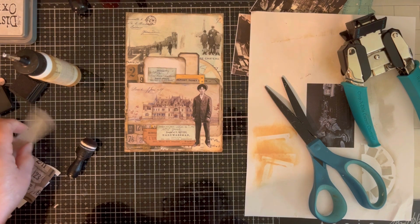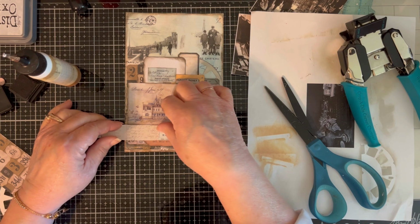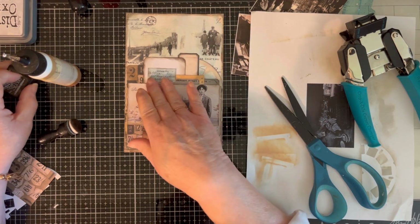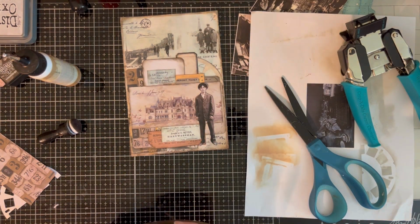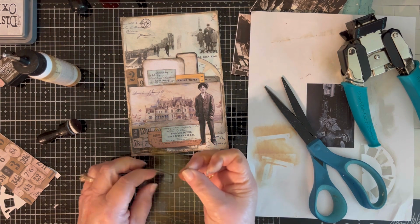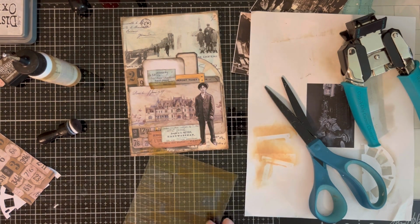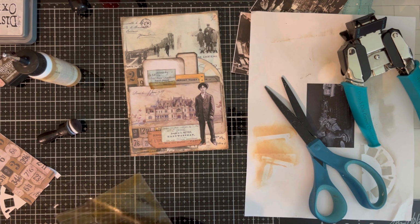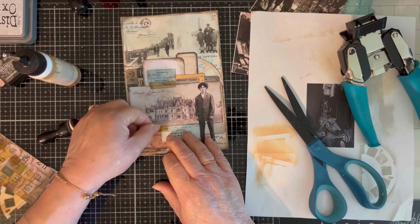Alright, so how do we want to address fixing that? How about we use some of the tape and make it look like that's taped on? That might look kind of cool. So if we take a piece and put it here, excuse me, and we take a piece and put it here.